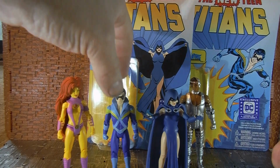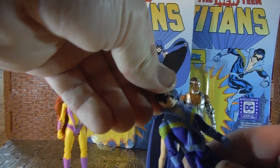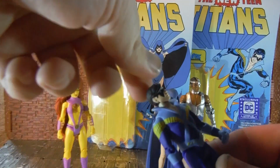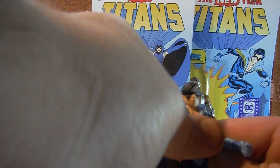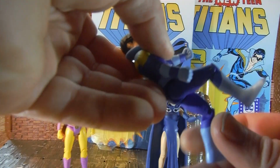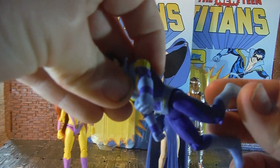And then on to the last one, who I saved for last, which is Nightwing. Again, head is on a ball joint. You can pretty much just get him to do a twist on the head. Arms are on the same kind of joints, so it can go out that much. Rotate all the way around. Single jointed elbow, get full 90 degree on it. Forward and not so much back, and he has single jointed knees.